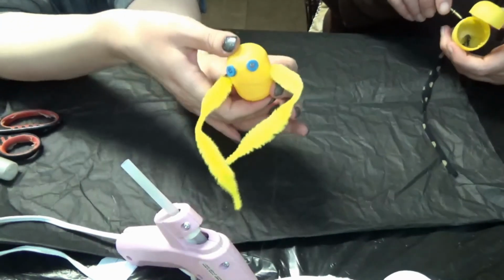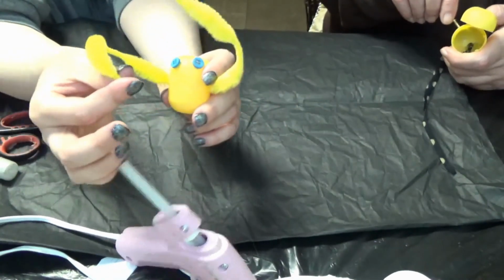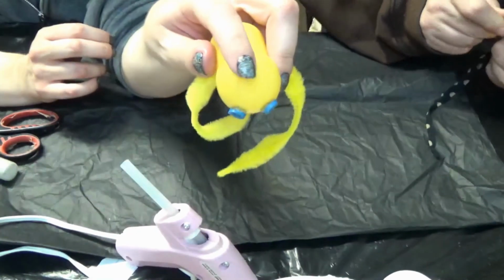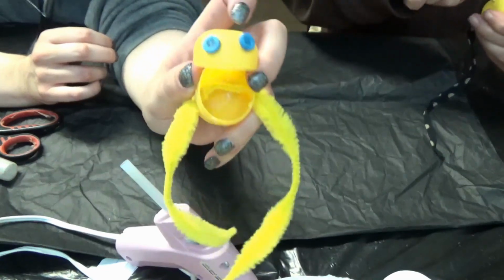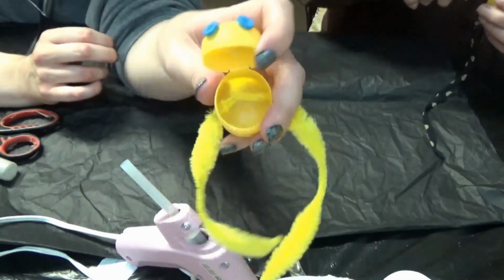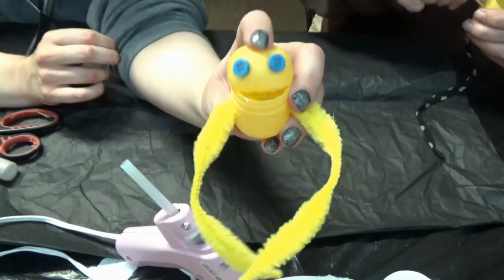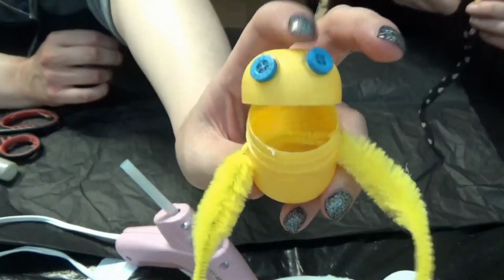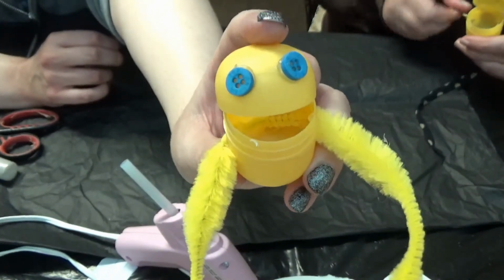Okay, and depending on how complicated you want your puppet to be, you can curl this up and make little hands. You could do a little thing up back here for your fingers, so you can make it talk from there. You can fill the inside with felt or whatever, which I don't have. Any other details you wanted to add? Puppet.